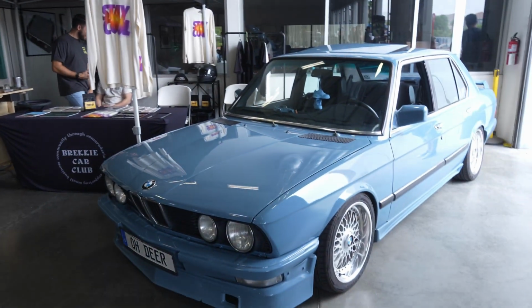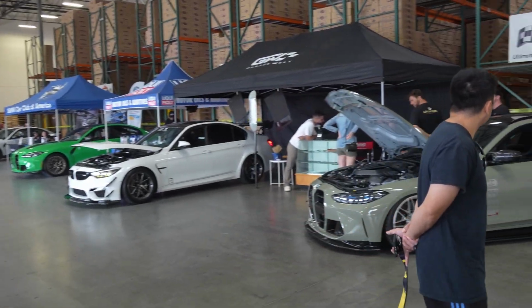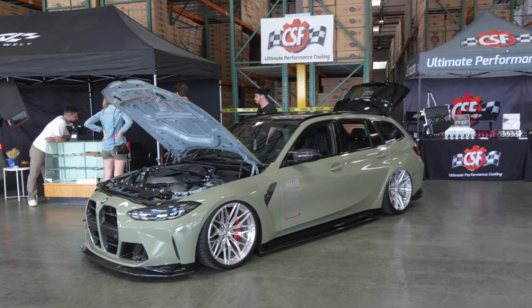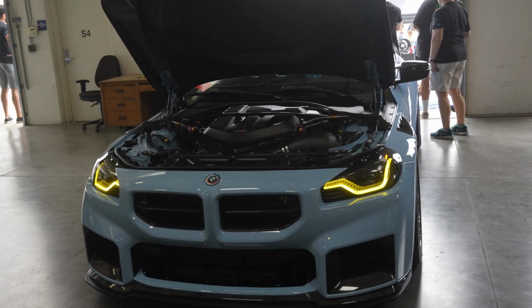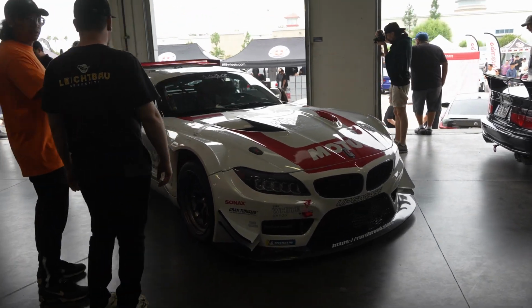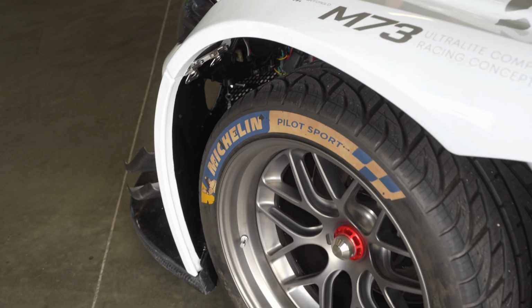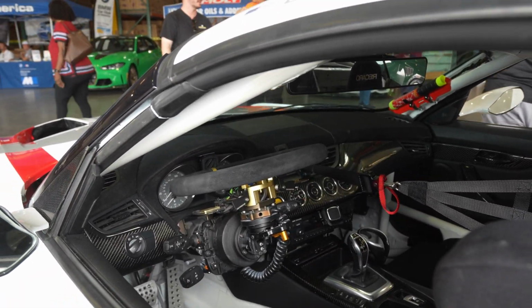But check out this E30 M3 in baby blue. So they also have some pretty interesting cars like this M3 Comp Wagon. We also have this G87 M2 with these wavy headlights. Look at this Z4 GT3 car. The racing Michelin tires are pretty thick. And look at the inside. It's entirely GT3 spec.